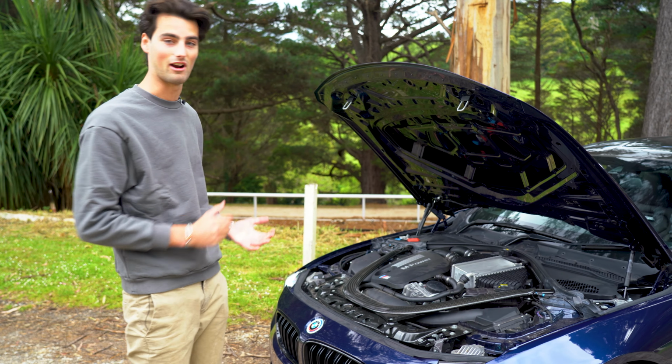One good way to mitigate this is to replace the pads with something a little bit more aggressive, and to also go for a brake fluid that's a little bit more resistant to higher temperatures.